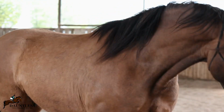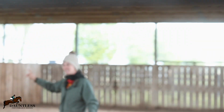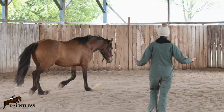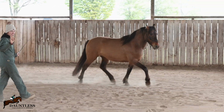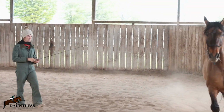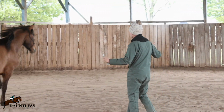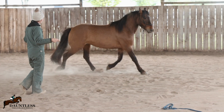Now, because he's got that little bit of studdish tendencies, I can tell you this is going to be a horse that you have to kick to go. So he's going to be what we refer to as behind the leg, which means he's going to put minimal effort always, which we love. We love that. So we just have to teach him to sharpen up.